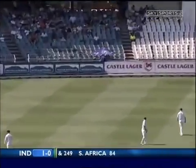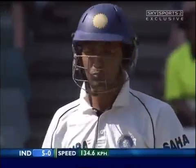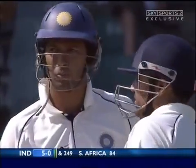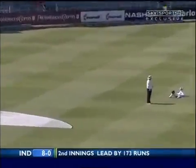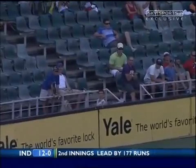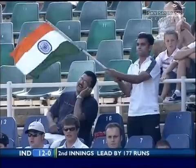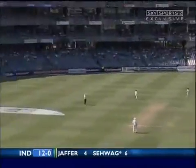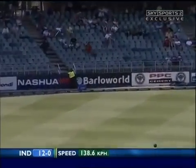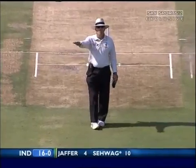Oh, it's gone down to the third man boundary for 4. Slash. And high over the slip cordon. And that'll go past. The dive from Prince to the deep backward point boundary. So quick with the hands. Sehwag, 4 runs, 12 for no wicket. And that's 4. Sourav loves it there.